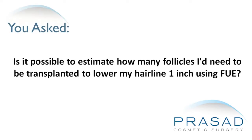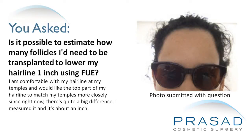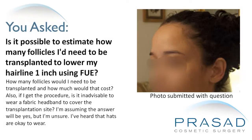Is it possible to estimate how many follicles I'd need to be transplanted to lower my hairline 1 inch using FUE? I am comfortable with my hairline at my temples, and I would like the top part of my hairline to match my temples more closely since right now there's quite a big difference. I measured it and it's about 1 inch. How many follicles would I need to be transplanted and how much would that cost?